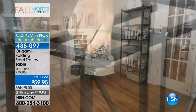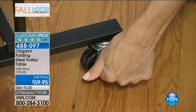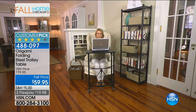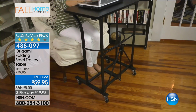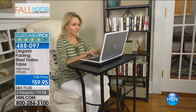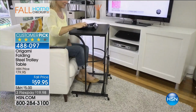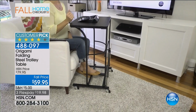Now listen, you can choose to put the wheels on or not have them on. I obviously prefer to have the wheels on because I feel like that gives it that extra, it's much better, I feel like. And you can move it around the house. But look at how easily it is for your laptops. You can use it for dinners. You can use it for work, for a gaming station. You can use it for crafting projects.